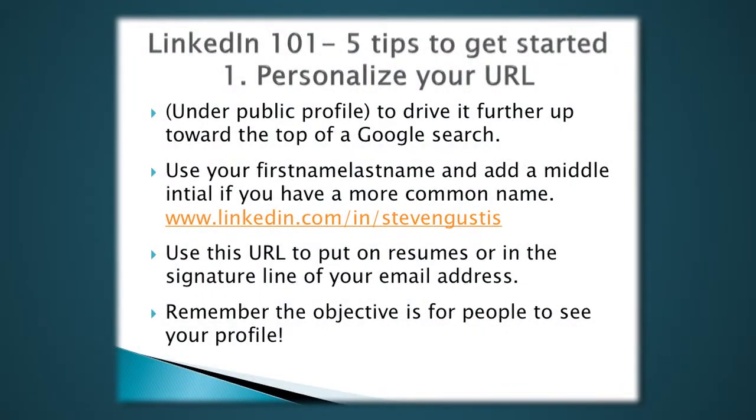Okay, so the point of this is to get noticed, draw traffic to your page. So you want to start putting that URL on resumes, on applications that you send in for employment. And remembering that the objective is for people to see your profile. Okay, step number 2. Write a summary of your career.